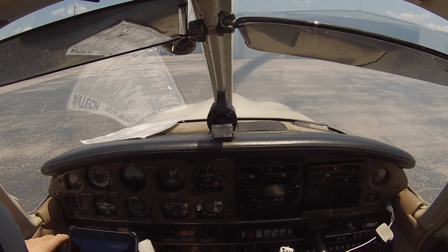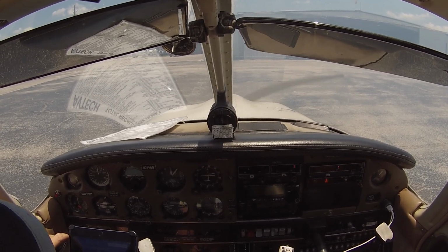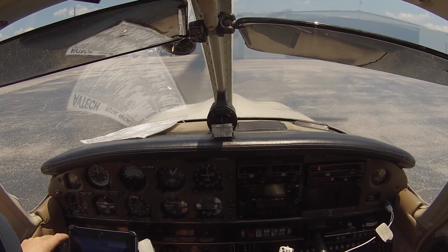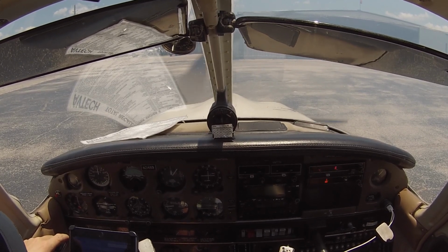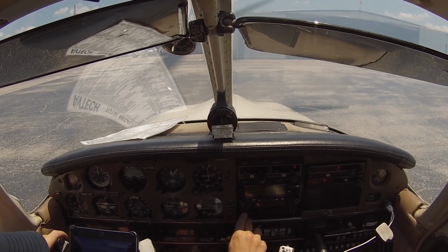All right, Cherokee 21489 is cleared to the Lakefront Airport. Radar vectors, Daysetta, Lake Charles, Victor 20, 2000, 7000 ten minutes after departure, departure frequency 119.7, and 4601 in the box. November 489, read back is correct.